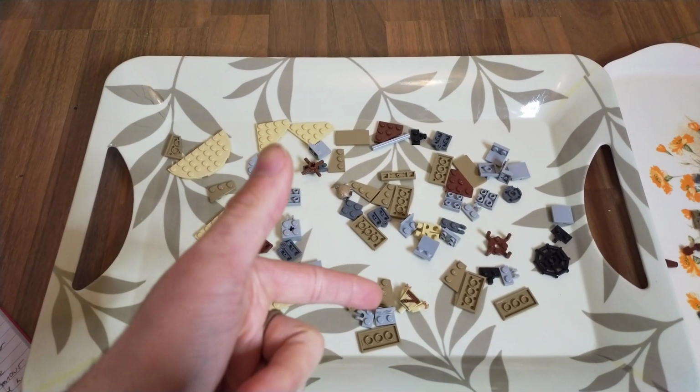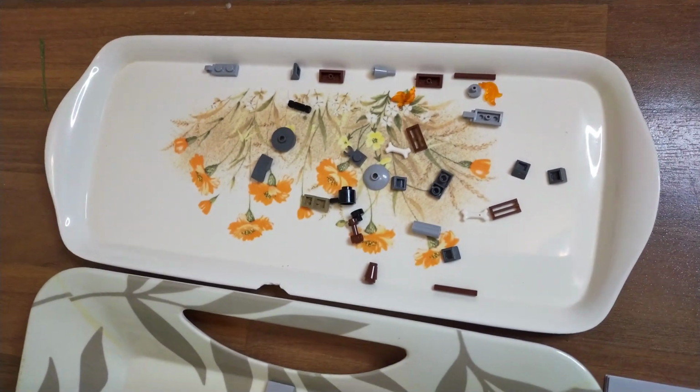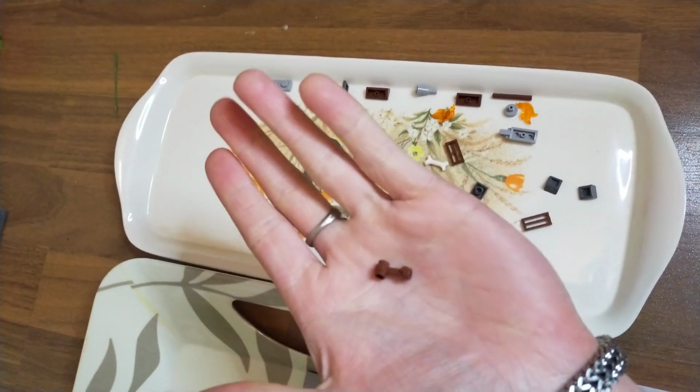You can see as well the Tusken Raider is there. And that's pretty much it for the big side. On the small side then, we have two little bones. We have this for the bantha toothpick.